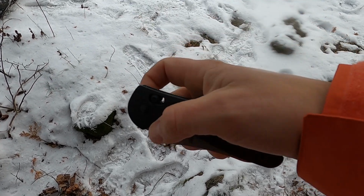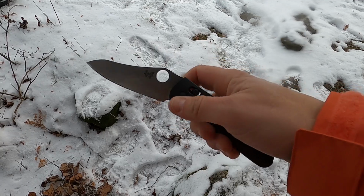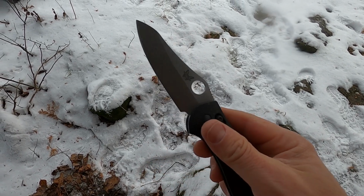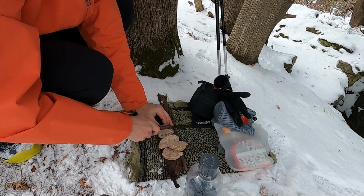Really, it's so good. It fits in your hand just really nicely, easy to deploy, even though right now my fingers are freezing, so I'm not able to do the Spidey flick. Yeah, it's just a great knife. It's slicey, edge retention for days, really good.